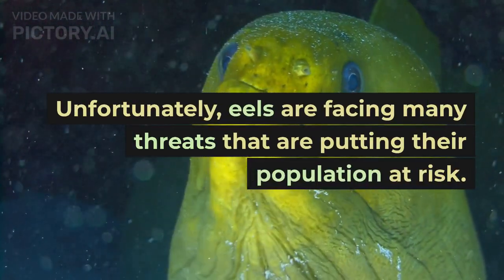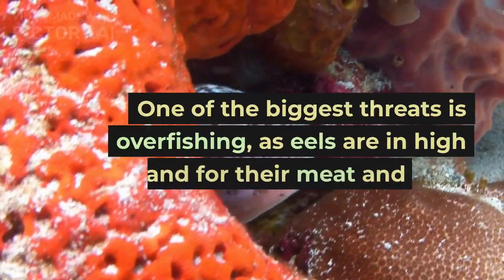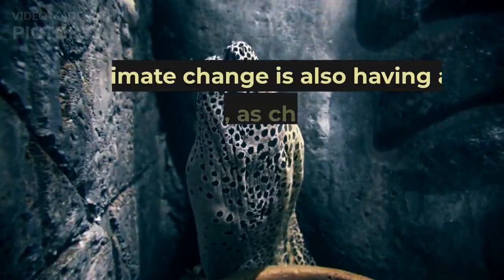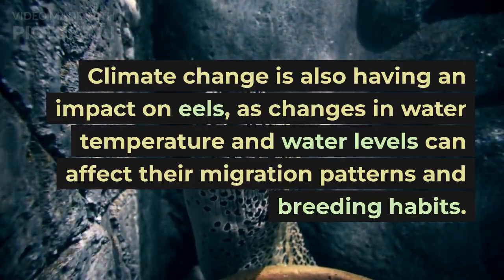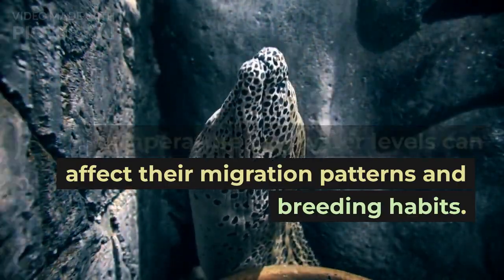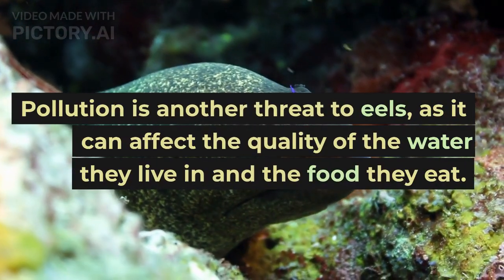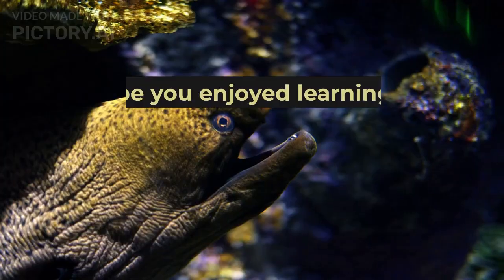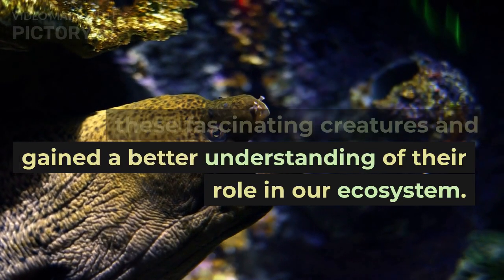Unfortunately, eels are facing many threats that are putting their population at risk. One of the biggest threats is overfishing, as eels are in high demand for their meat and skin. Climate change is also having an impact on eels, as changes in water temperature and water levels can affect their migration patterns and breeding habits. Pollution is another threat to eels, as it can affect the quality of the water they live in and the food they eat.